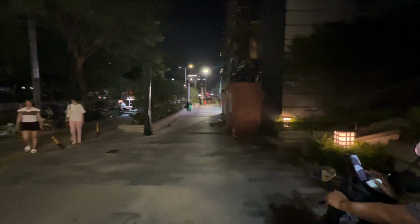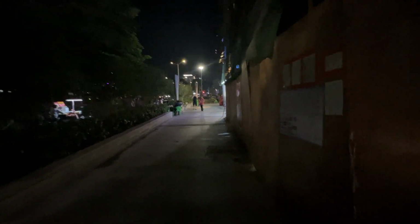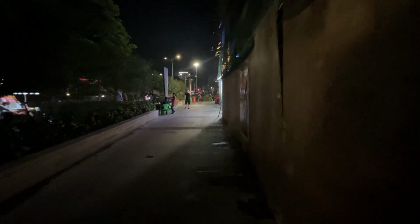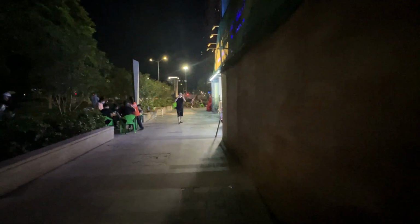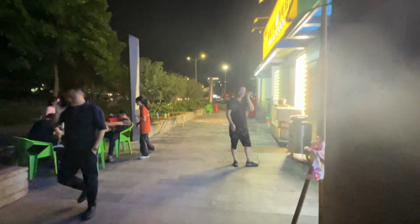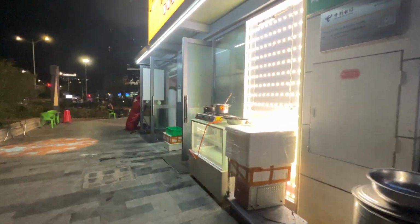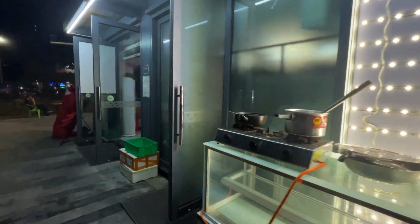I will certainly come back and brave the heat to come in during the daytime and get a good old foot massage. Going in there right now, it would just be waiting because it is very busy. Oh, this smells delicious. I don't know what I'm smelling, but I like it. Might be this, something cooking up over here.